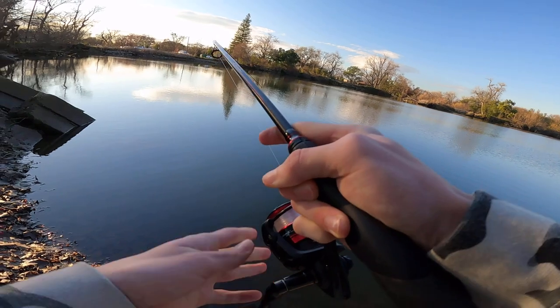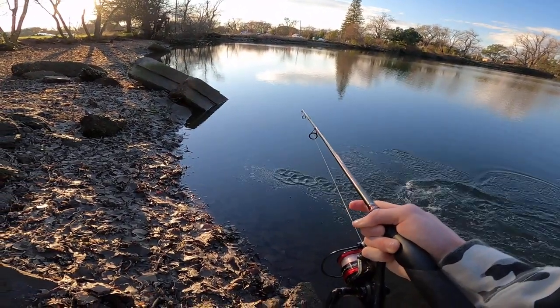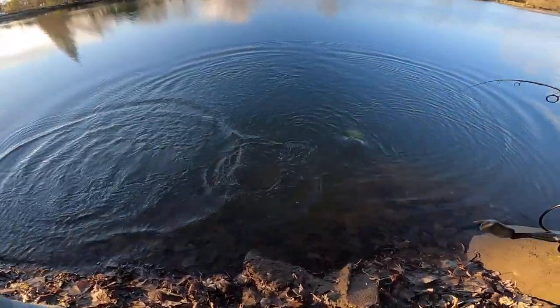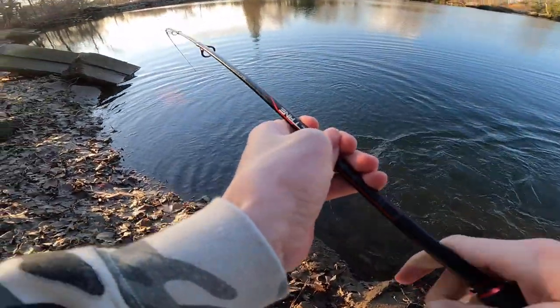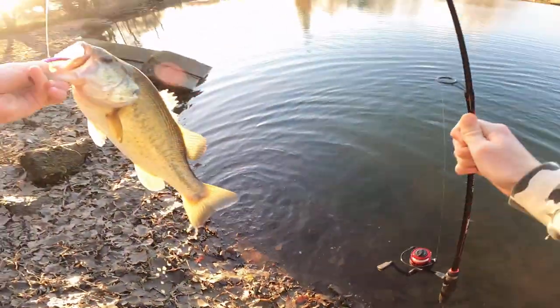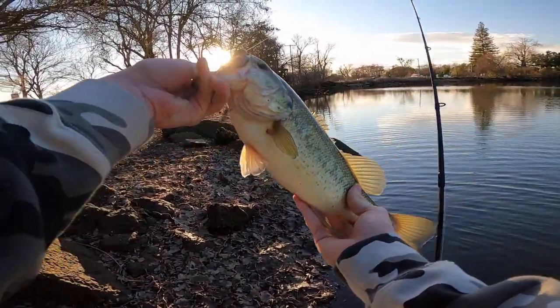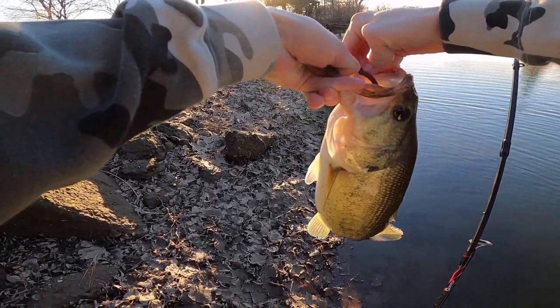Got one. Fish on. Fish on. Oh yeah. Yep, fish on. Here we go, here we go, here we go. On the Robo Worm. There we go. Oh yeah, decent size down there. There we go, boys and girls. Look at that. Nice one. Fat belly on the Robo Worm.